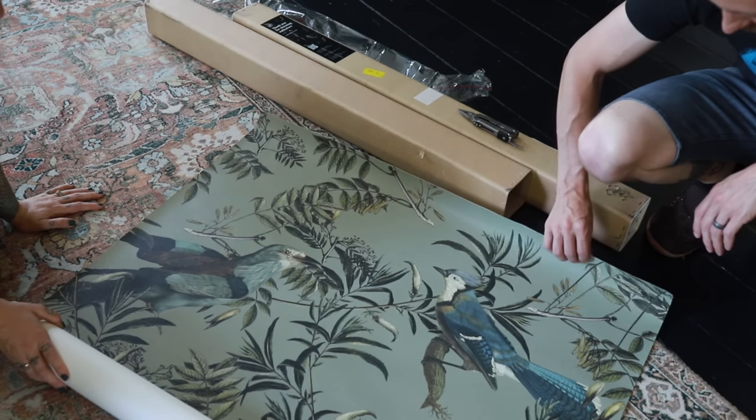So what happened is that I have no idea how to measure for wallpaper. Measuring is not my strong point. I get by, but I don't really know how to calculate wallpaperage. I know that you need to pattern match, blah, blah, blah.